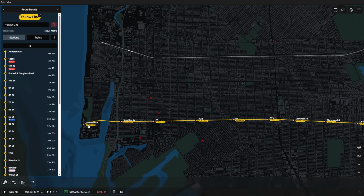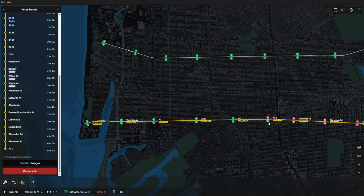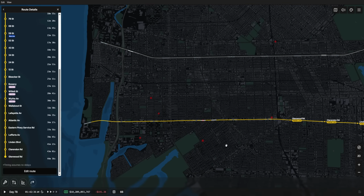And the other one is the yellow line here. So let me just quickly edit this, and I'll put them back on. I will put them back on. Do not worry, boys. Do not worry. So we'll just go to there for a minute, and then we'll confirm those changes.